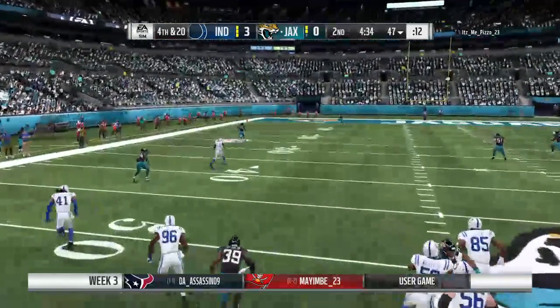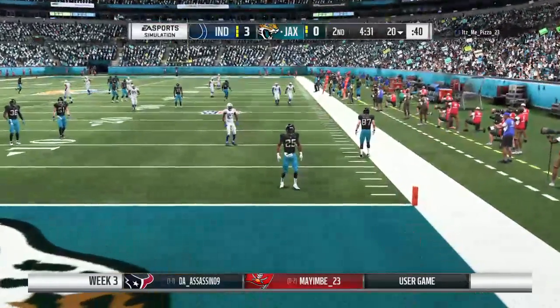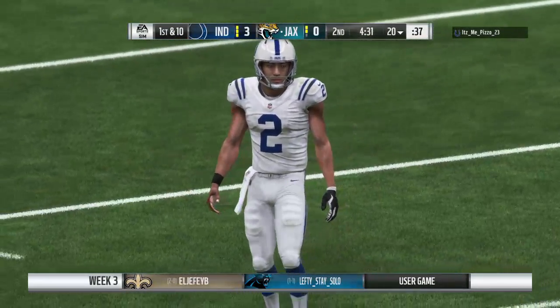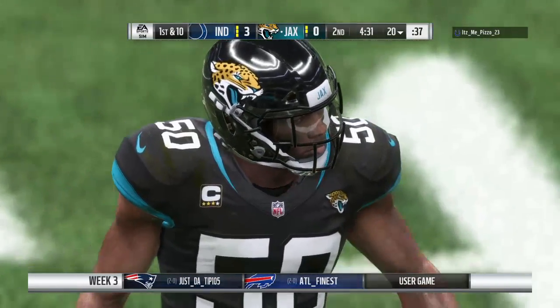He gets this one away, and boy, it's another boomer. And that is much too long. That's into the end zone for a touchback. The Jaguars offense now heads back onto the field. And it's been a miserable start for them offensively, obviously.